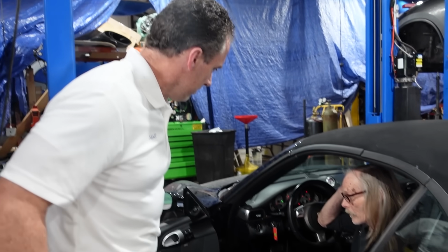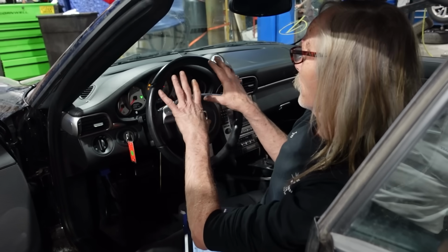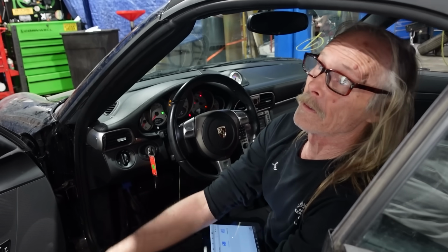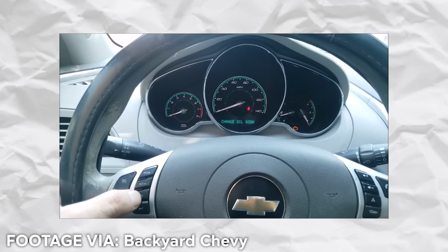So how did that go? Yeah, I believe we did it. It says it did it. The whole cluster went off and flashed when I did it, and that's usually what happens. Okay, well, Porsche doesn't make it easy. You can't just hit a couple buttons on your radio and reset the oil life. So Joe's got it all set up.